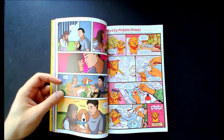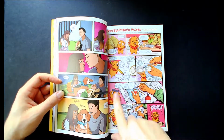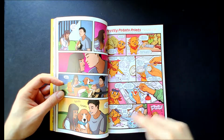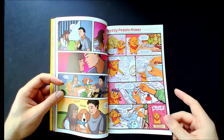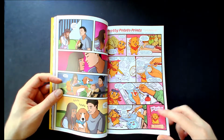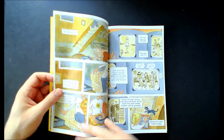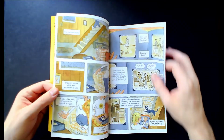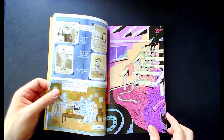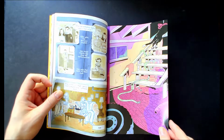How to do pretty potato prints. This is another cool little craft thing that you can do, cutting a potato and making stamps out of the potato. I never would have thought to do that, but again, Delilah Dawson, Andrea Rosales with the awesome crafts. Love this, discovering old photos of your family in the basement. I thought this was a cool little story too by Kim Demel.